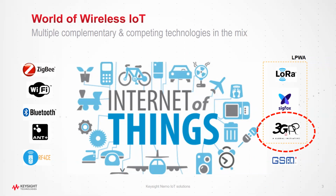And there are differences with 3GPP traditionally. It is going to be a very standardized approach. There will be inter-vendor interoperability, and there is a lot of testing that is happening as well. With LoRa and Sigfox, what you see up here, those are proprietary. That is more of a proprietary approach, and there is another ecosystem that is revolving around LoRa and Sigfox. But our focus today is on the red dotted circle that you see there, that is 3GPP specific.